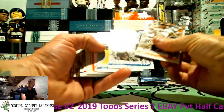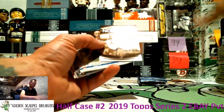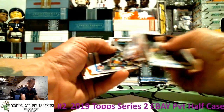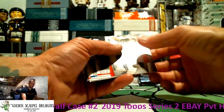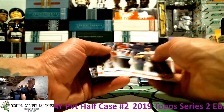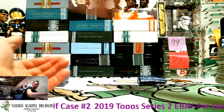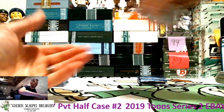Last stack before the promo packs. Good luck. $150 on the Evolution. All these stamps everywhere. Stamp, stamp, here, stamp. Armstrong. Dodgers. Pipeline situation. Keys to the franchise, they call it. All right. So that's those. Just going to move them over here.